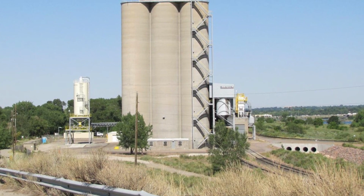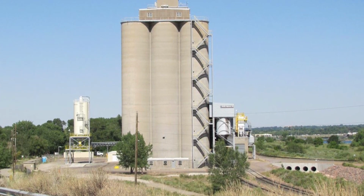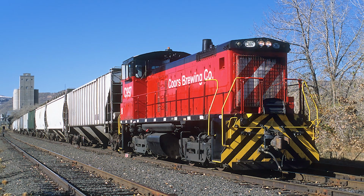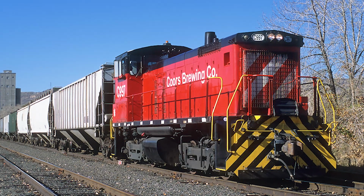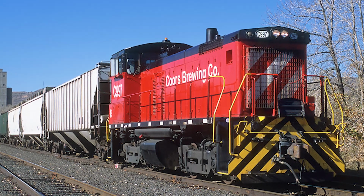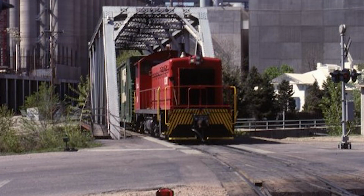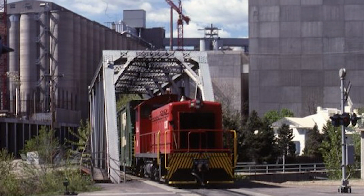Incoming carloads from the Burlington Northern would arrive at the east end of the complex and be broken up for spotting at the correct destinations within the plant. Carloads of grain would be spotted at silos located at the east end of the complex for unloading. Then the empties moved to the far west end to be picked up by Burlington Northern. These activities typically required 2 to 3 crews each shift.